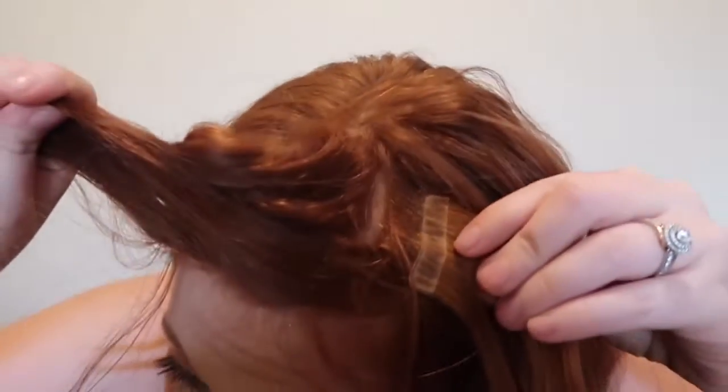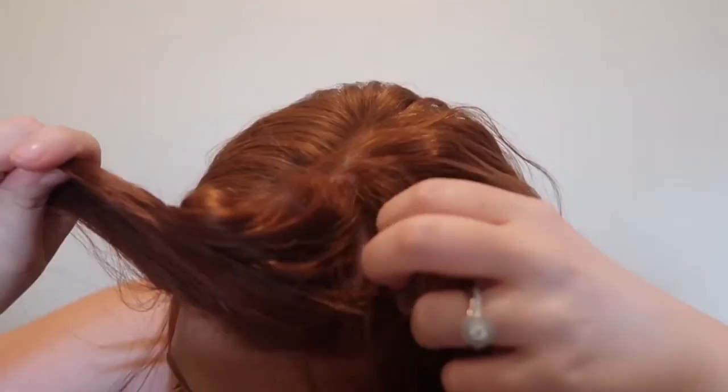There's a lot of space in between. I'm 7 weeks since I got my last one, so it's definitely time for me to go back and fix it. Honey, I need a touch up bad. You do have to go back every 6 to 8 weeks.